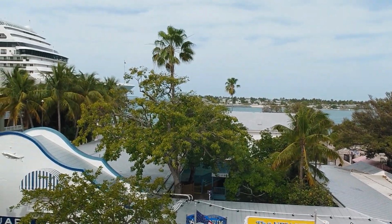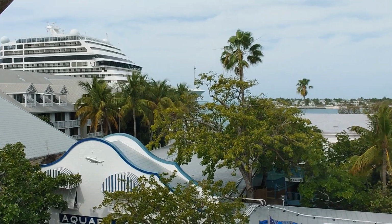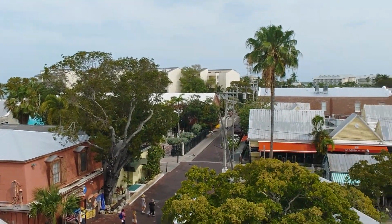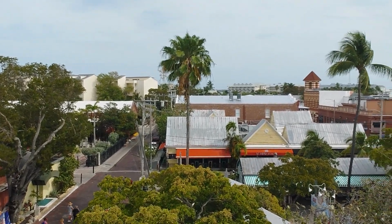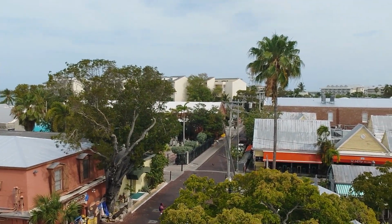All right, everybody, I'm on the top of the Shipwreck Museum. The tower goes all the way up, a few more steps, but this is good enough for me right here. It goes up more, but just to show you, beautiful historic Key West. Look at these old buildings.